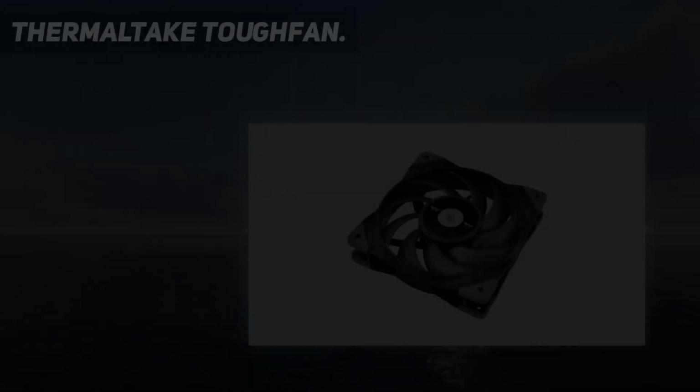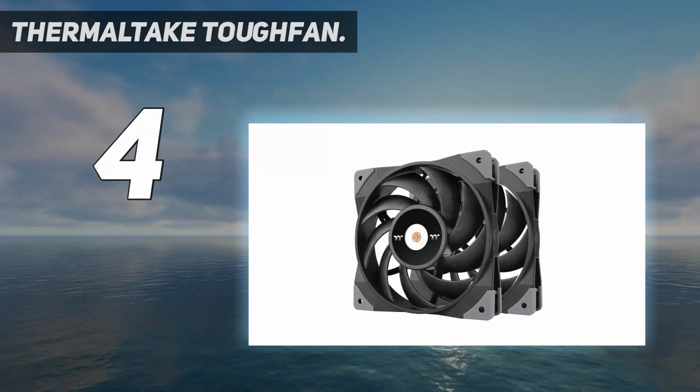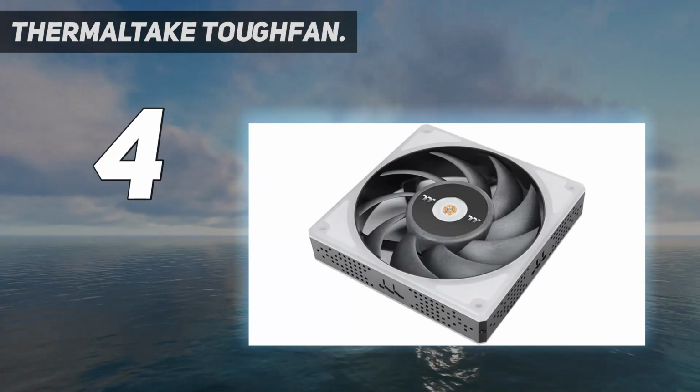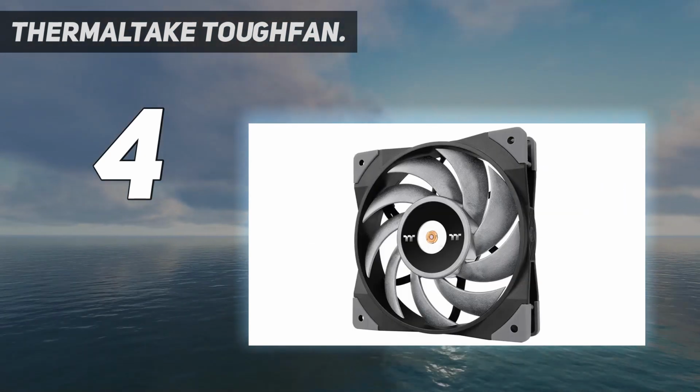Coming at number 4. Thermaltake Toughfan. In a world where the number of RGB LEDs on a fan is often the main selling point, the frill-free styling of the Thermaltake Toughfan 12 Turbo makes for a refreshing change. These aren't your average run-of-the-mill case fans.